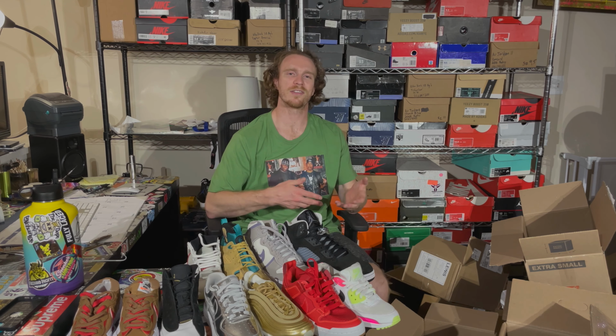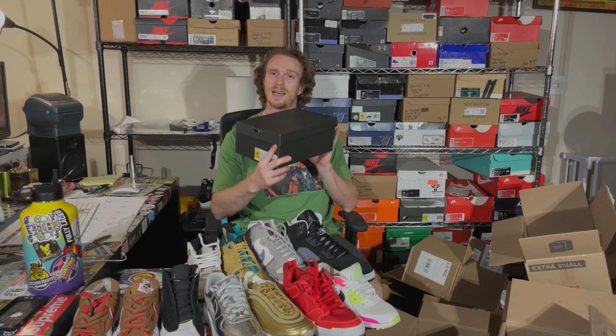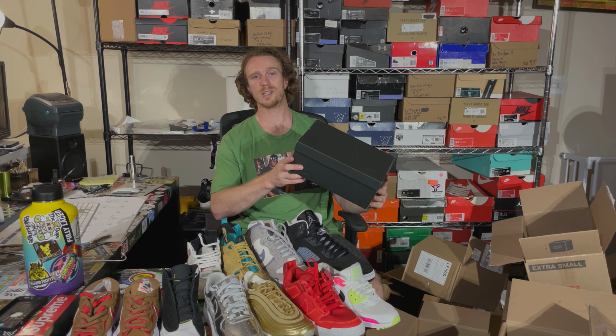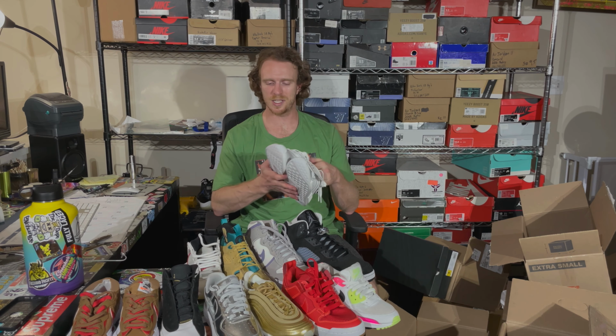You'll notice a trend here. There's a lot of youth and women's sizes. Like I said, I'm trying to fill some gaps in my inventory right now. I have an Adidas NMD R1 in a size 8. Got some NMDs, all white colorway. These are definitely dead stock condition. Tag is still on them as well.